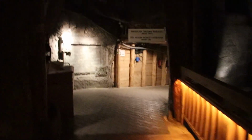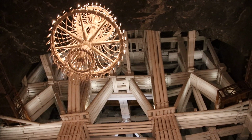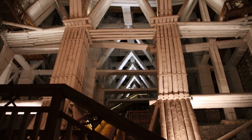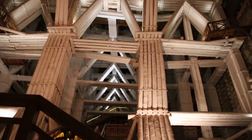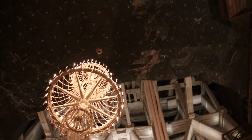Gotta catch up to the group. I'm really behind. I tell you, they clip along. They don't waste any time. You're lucky if you get 2 minutes to sightsee each area. So you can see this chamber is full of these structural support columns. So this is essentially holding up the ceiling of the salt mine. So kind of unnerving, but interesting construction for sure.